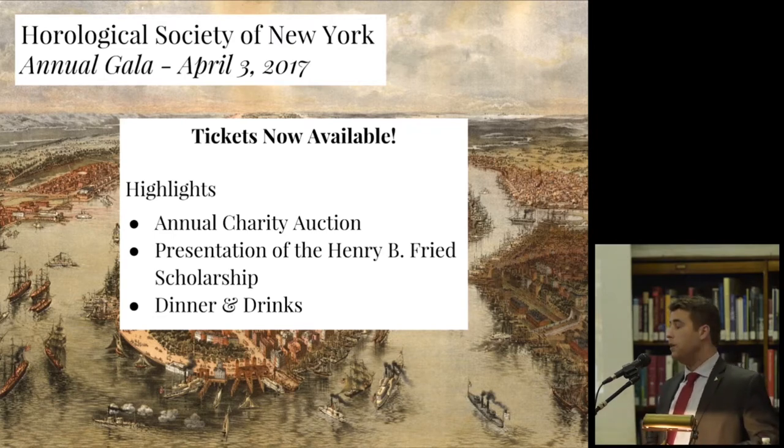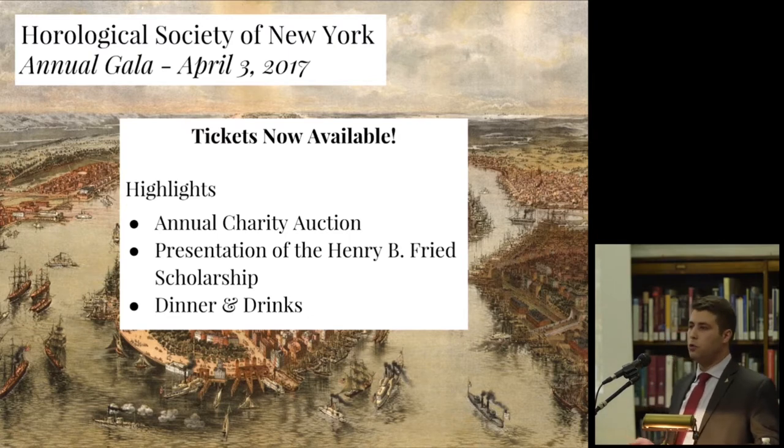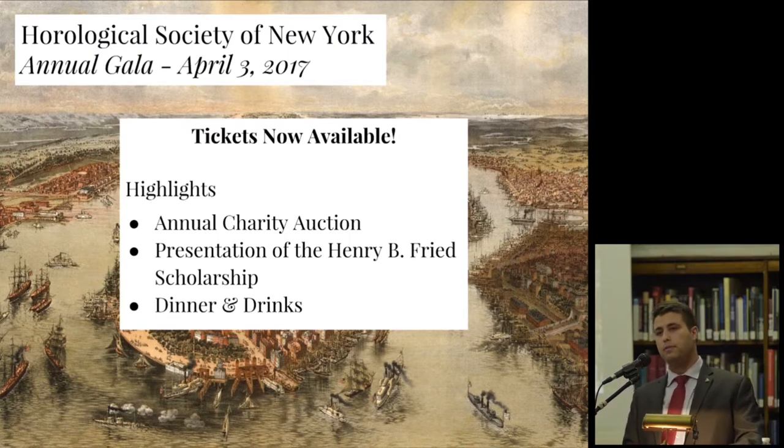At the gala, we will be talking about the scholarship. Well, we'll be presenting it, as Nick mentioned. We'll also be doing a charity auction that will go to benefit an endowment fund. And of course, we'll have some dinner and drinks. If you don't like that, you don't have to partake, but it'll be available.